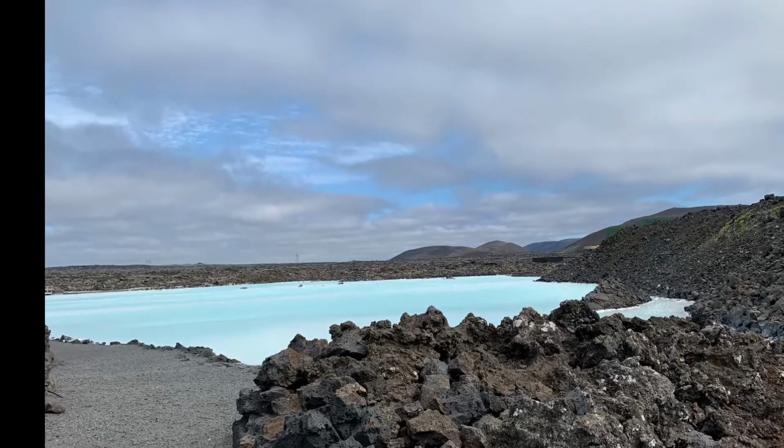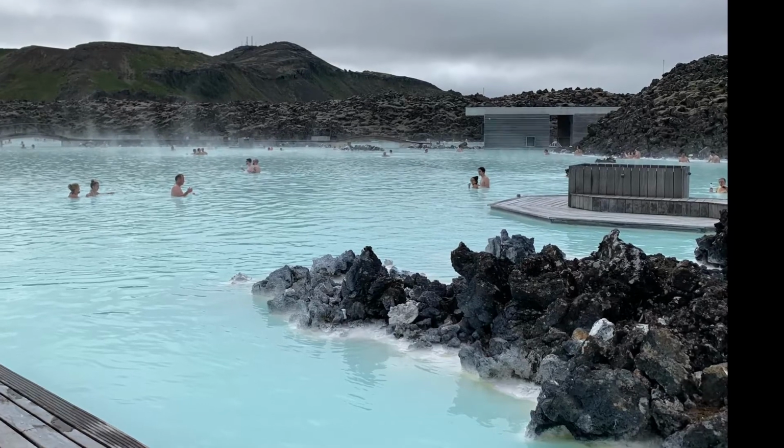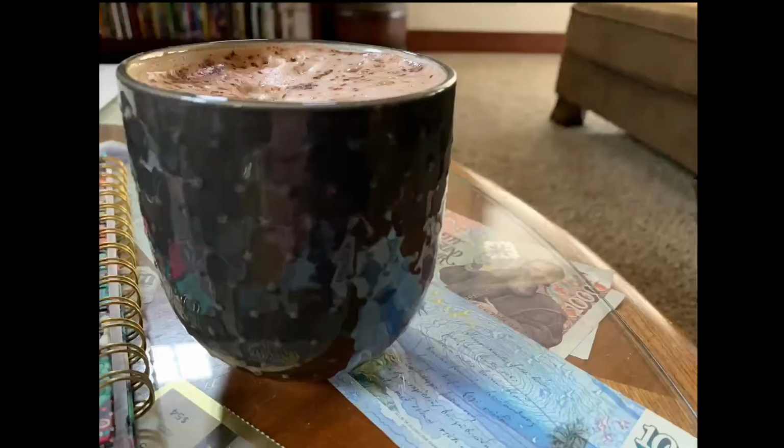This is the naturally occurring hot spring that they turned into the Blue Lagoon spa. The water is about 100 degrees. Do you think I could find some inspiration here? Maybe I can get some inspiration up here? Surely I can find some inspiration here.